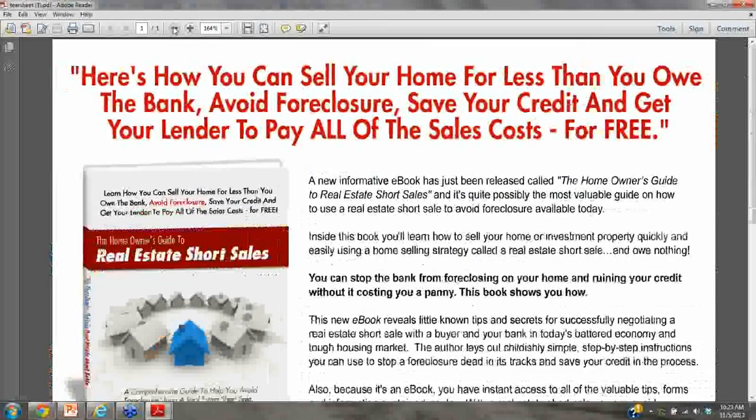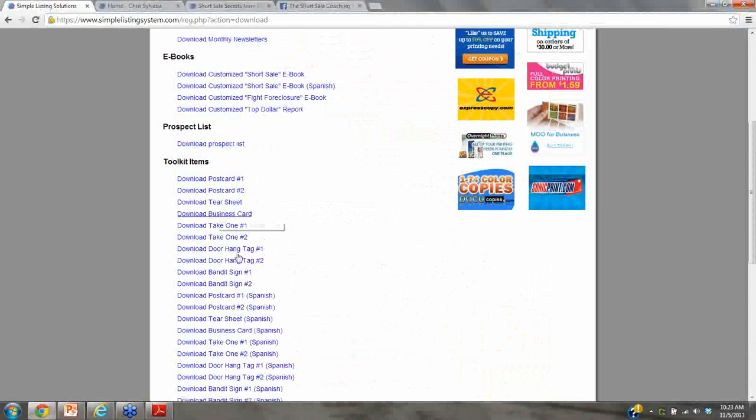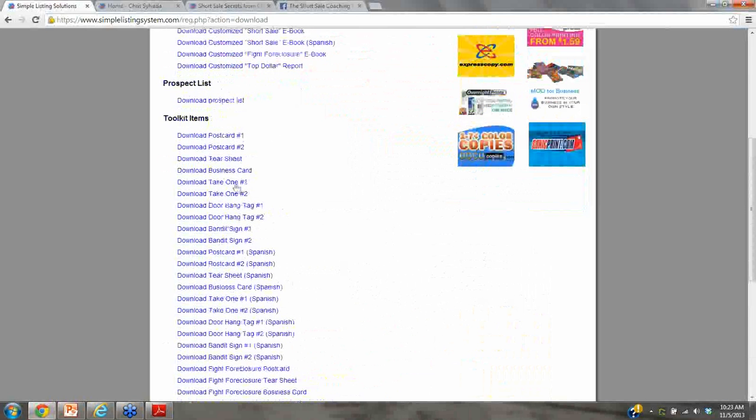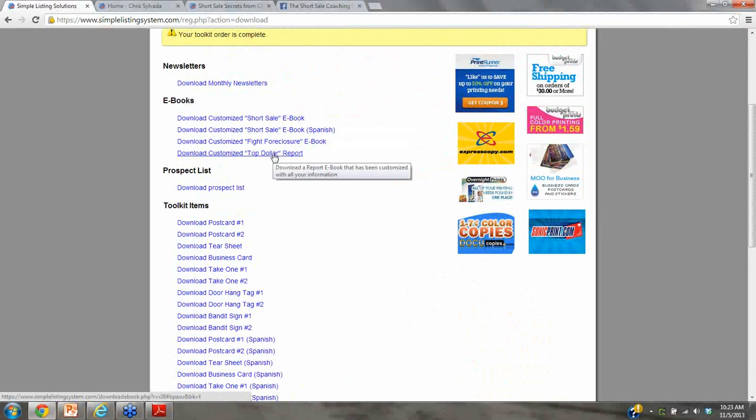Here's the letter. It's a press release. Get a free copy of a $37 ebook for a limited time. Just log on to experthomeassist.com and go get a free copy. So there's where those tools exist, and a bunch more. Download the ebook. The ebook is right here. You can have it in Spanish too. There's the Fight Foreclosure book. There's the Top Dollar report.